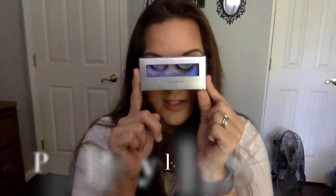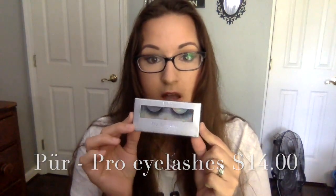Alrighty. Ooh, pure eyelashes. Look at that. Holographic Pro eyelashes. 3D cruelty-free Luxy lashes. Up to 30 wears. Holy cats, that is awesome. Look how beautiful these are. Oh my god. These are going to be awesome. I usually only wear eyelashes for special occasions, but every now and then I like wearing them to work.